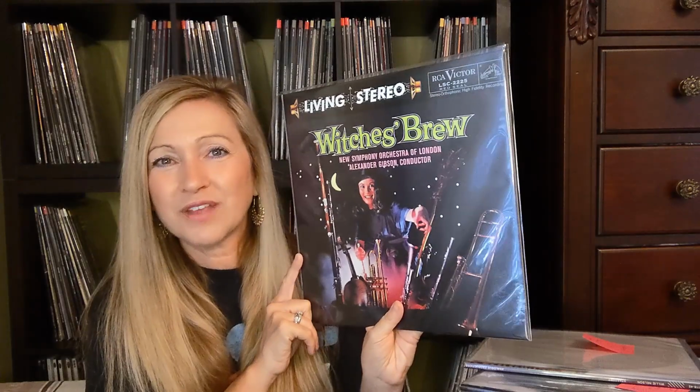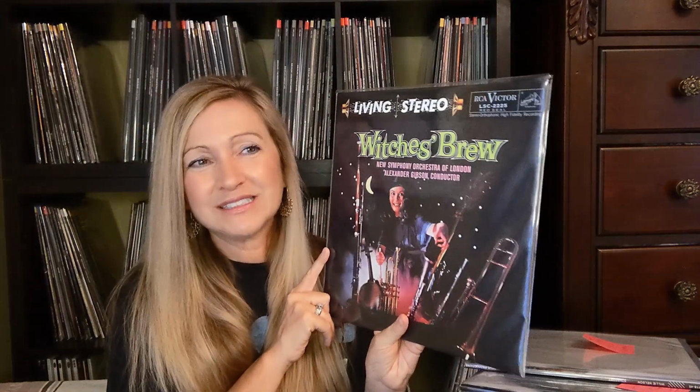And finally, here is a wonderful classical record. I highly recommend the Royal Ballet. But if that's not really your thing and you like something a little more whimsical, maybe a little more haunting, something that sounds a little more like Harry Potter music maybe, which is Brew. This is a beautiful sounding record. It's incredible. It sounds like a Harry Potter type of themed album.